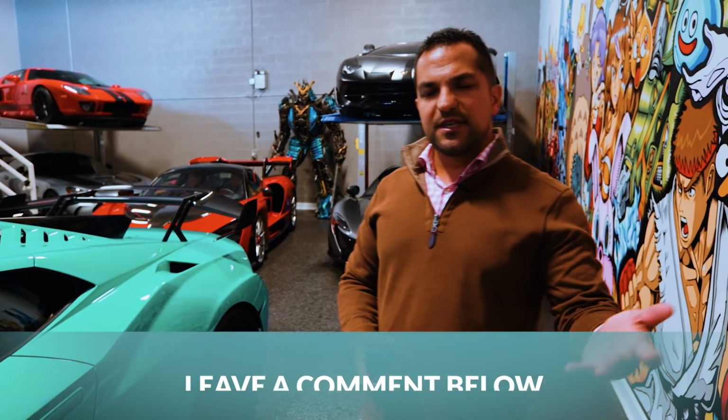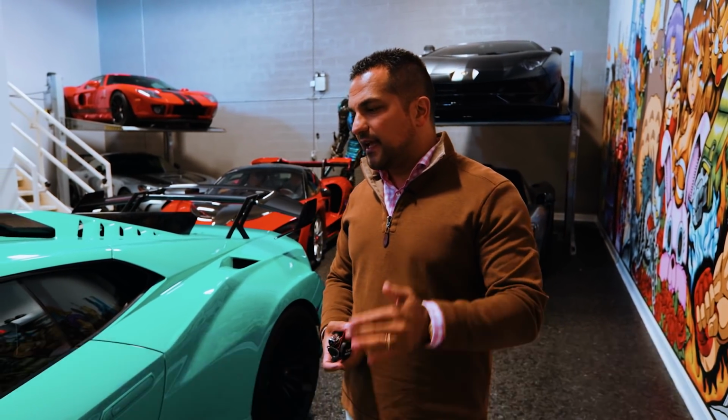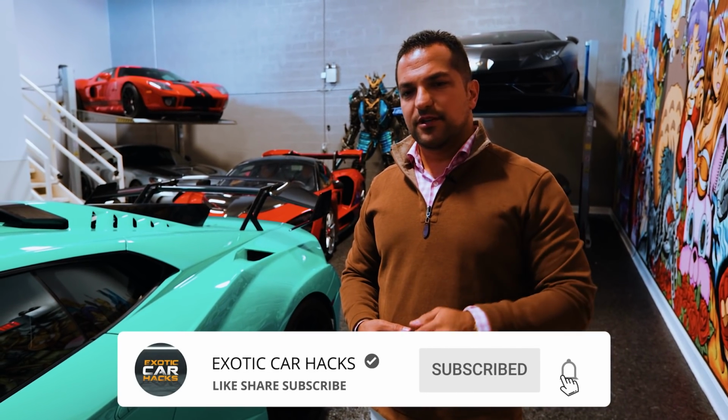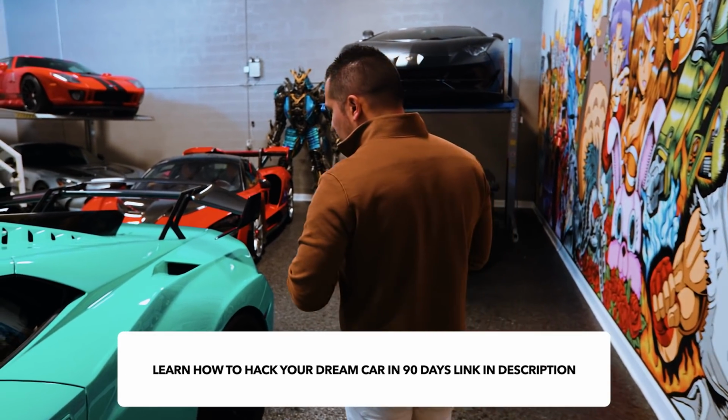But in the comments, let me know, do you think I've spec'd this car right? I will argue that this is single-handedly the hottest STO that exists on the planet right now. Like, I know there's another one that's really hot, which is military green, but I'd love to know your thoughts. You let me know in the comments. Have you seen a hotter STO somewhere? Where is it? Who has it? And what color is it?